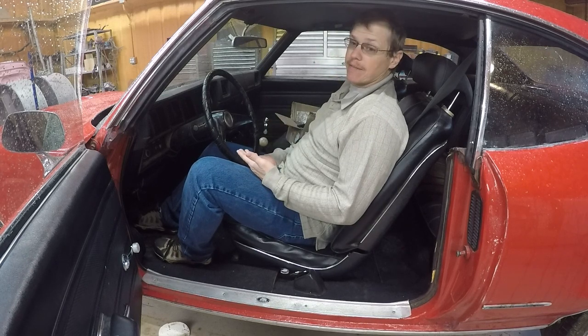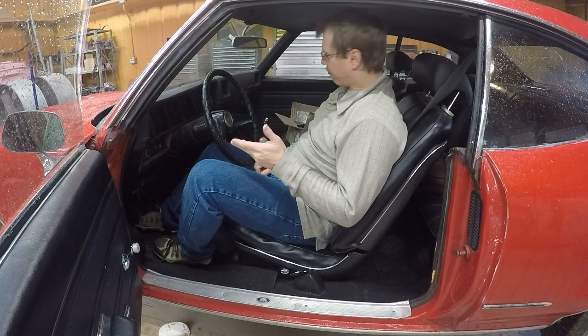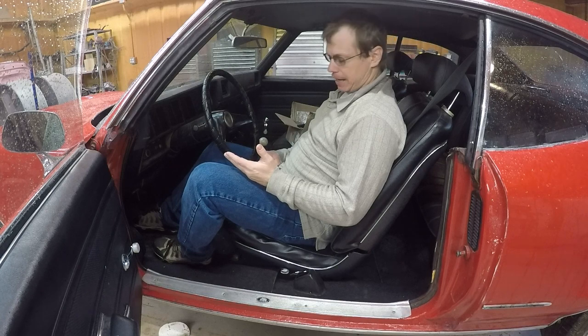But this is my 1970 Buick GS. It is my daily driver. I have it updated with a bunch of features and everything, making it more modern. But I have a problem in here.